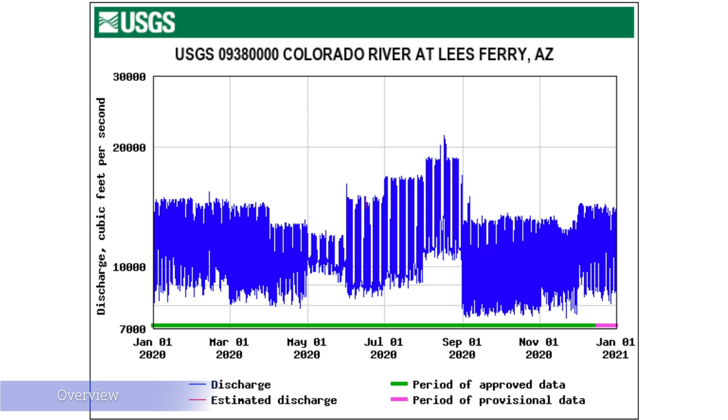You can see that there is a seasonal pattern, with higher discharges occurring in the hot summer months when power demand is high. Discharges at that time of year range from flows of about 9 to 11,000 CFS to highs of about 19,000. In the fall, when power demand is lowest, flows typically range from about 7,800 cubic feet per second to maybe 13,000. This chart might give you a sense of what kind of range to expect depending on the time of year of your trip.